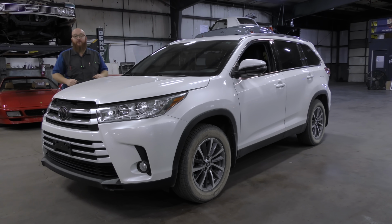But those of you who want fun vehicles like Bill with his Alfa Romeo, I'm happy to work on your car too. It helps you continue enjoying your car, and it helps us take care of payroll.